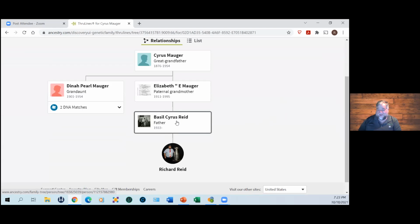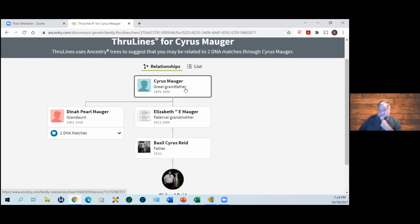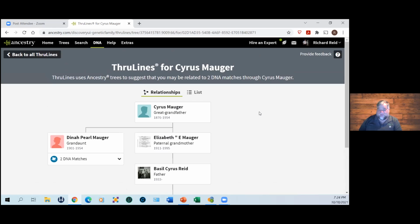All right. Now, there's me, there's my dad. Oh, my grandmother. Now, I think we have her called Bessie elsewhere, but actually her name is Elizabeth Ellen Bessie Reed. So we know it's the same person. And we have her father, Cyrus. We have another sister, Dinah, over here, a great aunt. So this particular through line service is excellent. And this is free, it comes with the Ancestry.com DNA.